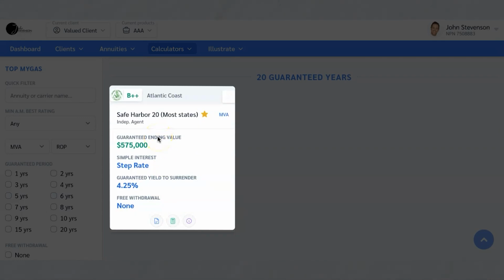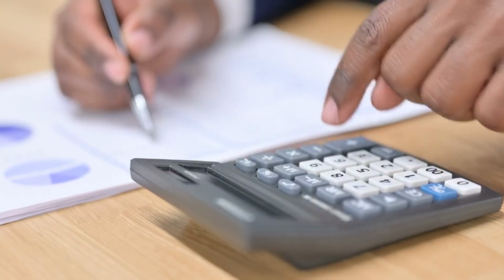So this is definitely best for people who just want to lock their money away, because you notice there is no free withdrawal. Okay, you want to take that out, they're going to subject you to a surrender charge. Okay, so that's it with the highest fixed annuity rates with the MYGAs.